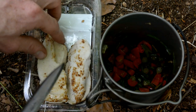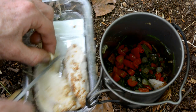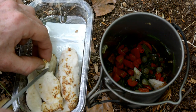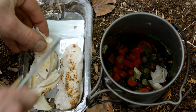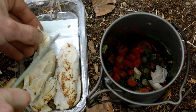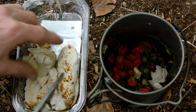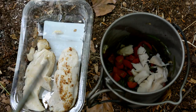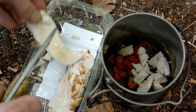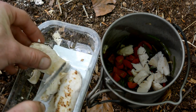Right, now for the pièce de résistance. I've got some little chicken fillets, pre-cooked. Just gonna add these in. Then I'm going to reintroduce the noodles and give them a little bit more on the heat just to warm this meat through.